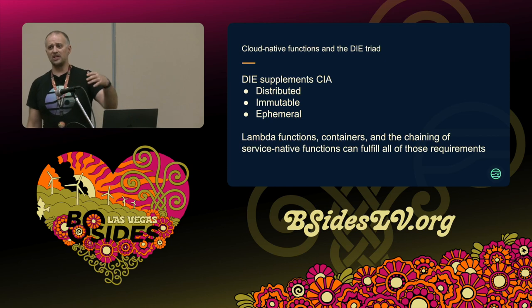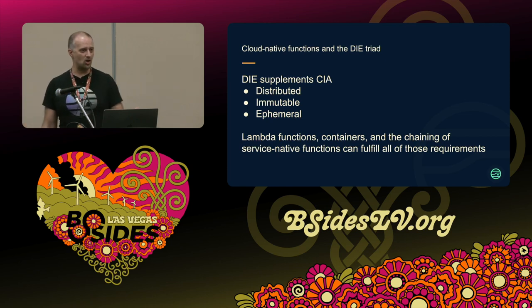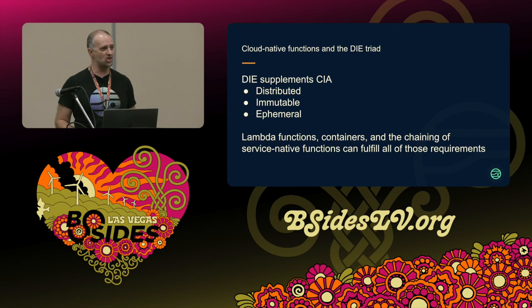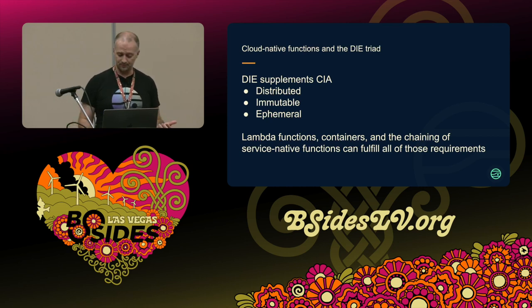Containers a little bit less so, because containers generally live a little bit longer than Lambdas do. But if you have a policy in place that causes your containers to be recycled and then rebuilt from the static image, that mitigates most of that too.